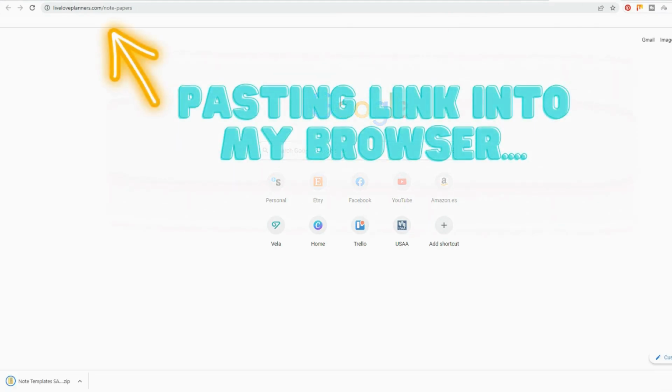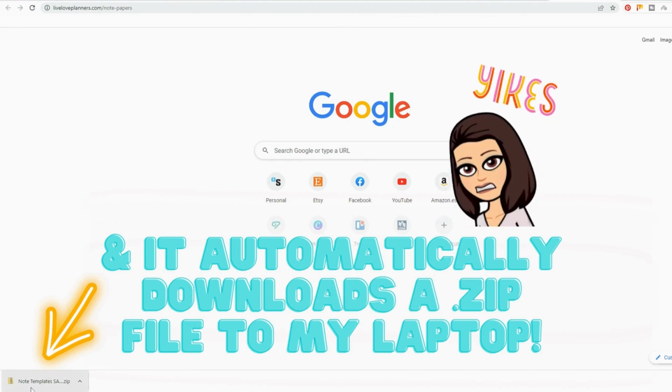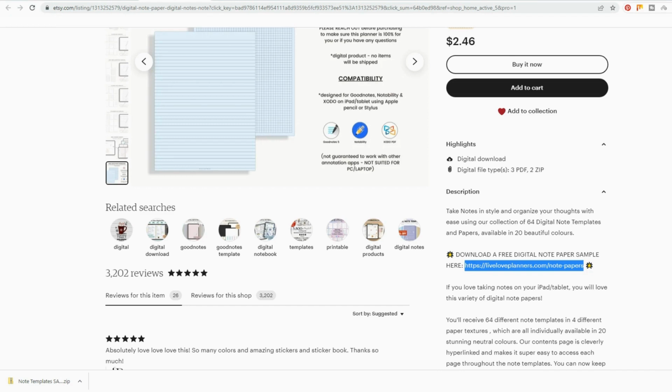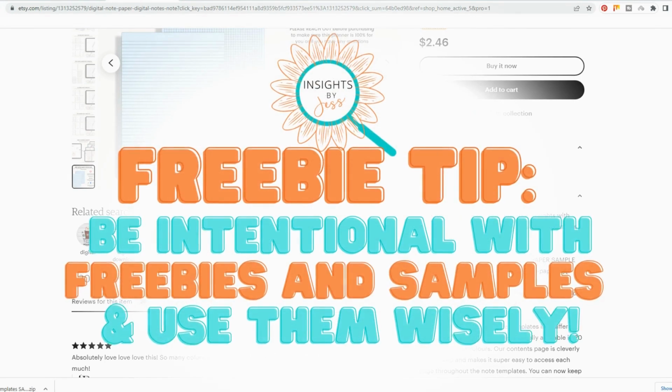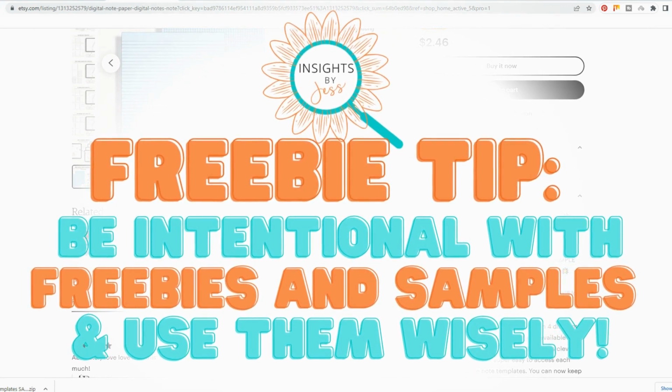Now, this is a little bit scary. This scared me a little bit. I did want to just show you how this works because this just downloaded a zip folder directly to my computer, and that was not quite what I expected. Normally, when you see a digital product and they have something like a sample, it opens up in a browser page. So that is probably the first suggestion I would have for this seller, is to change that and maybe give it a link to a PDF, for example, and they can click that link from the PDF.